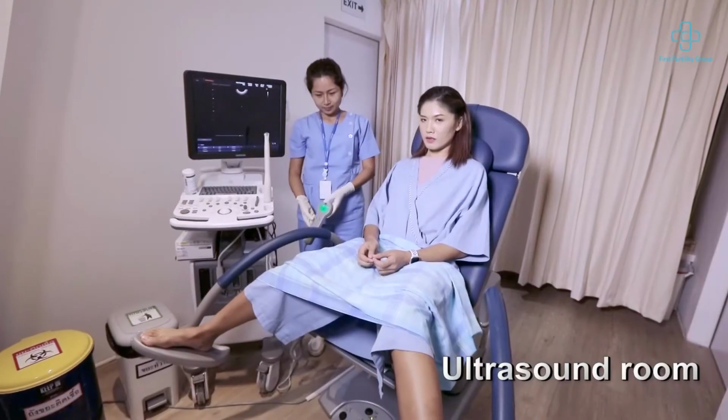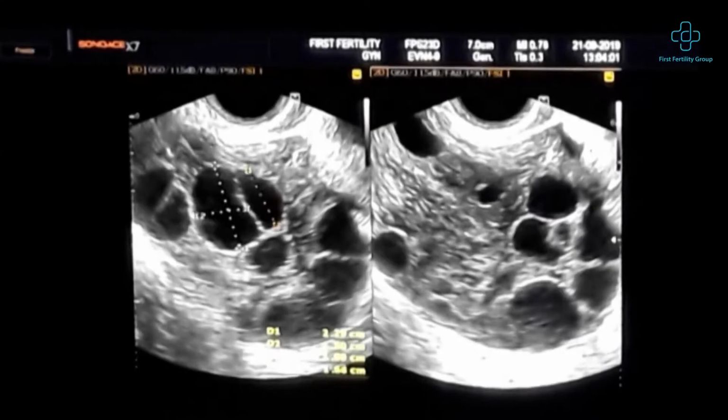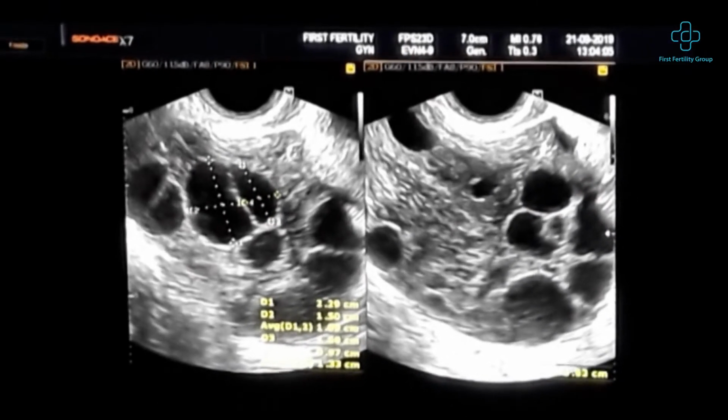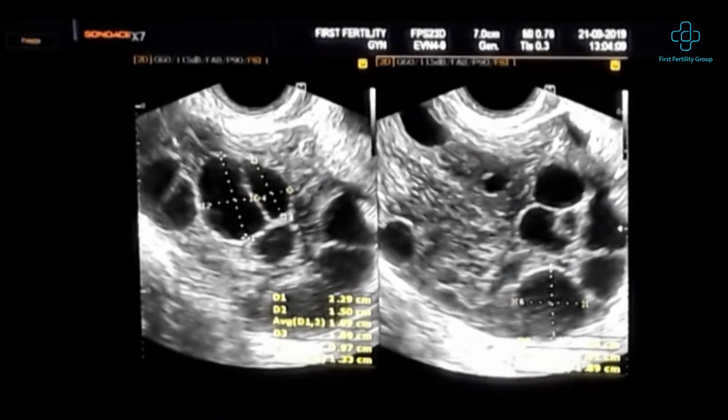A transvaginal scan is needed to count the follicles and measure the size of them. If the size and number of follicles and hormone levels are considered to be good enough for stimulation, the doctor will prescribe medicine for ovarian stimulation.